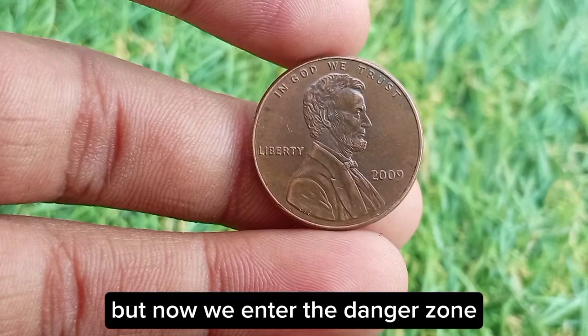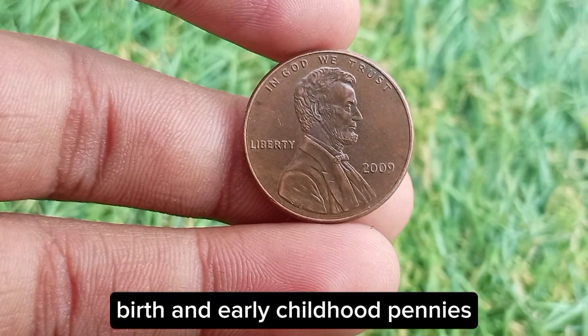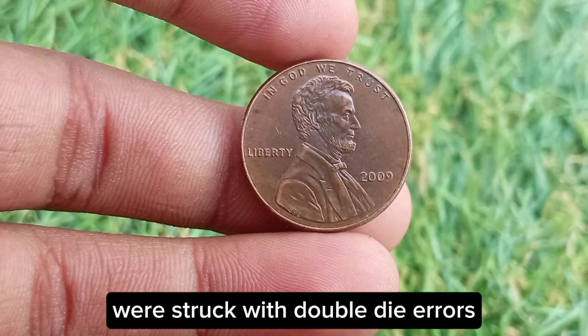But now we enter the danger zone, the error coins. Some 2009 birth and early childhood pennies were struck with double die errors.